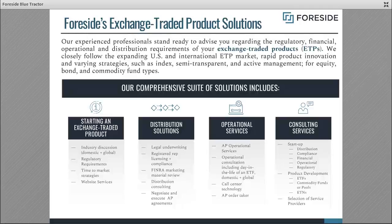So we're fortunate. We were one of the first entrants in the space on behalf of our client, American Century, who utilized Precidian's model, and then later utilized New York Stock Exchange's model. And so we're very excited to now talk to Blue Tractor, find out where they are today, do a little deep dive, and hope for some additional launches coming our way.